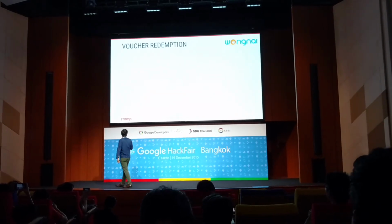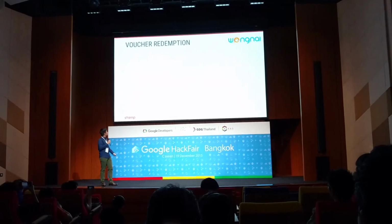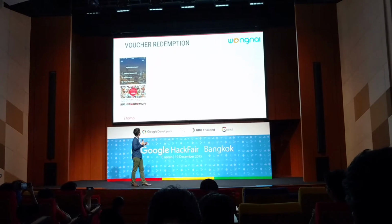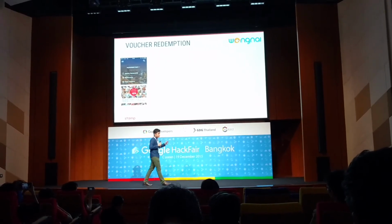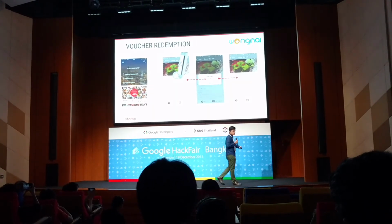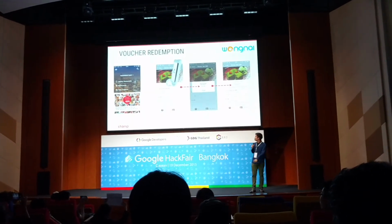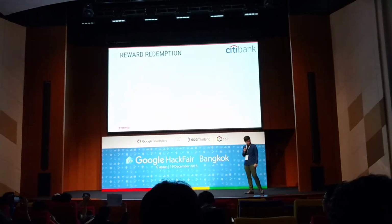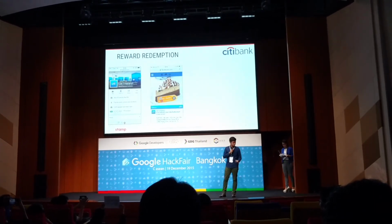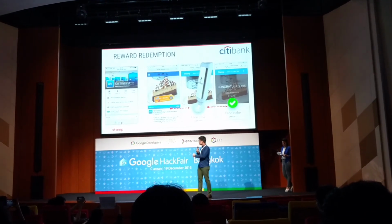One more example is that we are partnered with Wongnai. Wongnai used our SDK to implement voucher redemption right in their application. Some people in this room might already use this Wongnai voucher. And you can also use your points from your Citibank credit card to get free cakes.